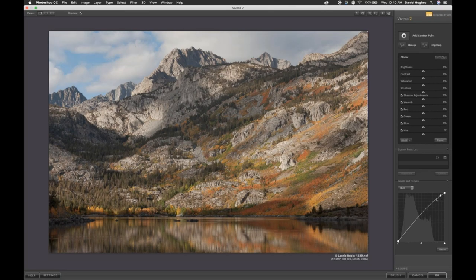So to do that, I'm going to drop a control point up near the highlight area, which, by the way, again, for people not familiar, the shadows are going to be here on the left, the highlights are going to be here on the right. You can adjust the level itself, so we can pull that in. Or we can go in with a curve and actually drop points, they're not control points, but you can drop points onto your curve and you can create any kind of curve you might want to.